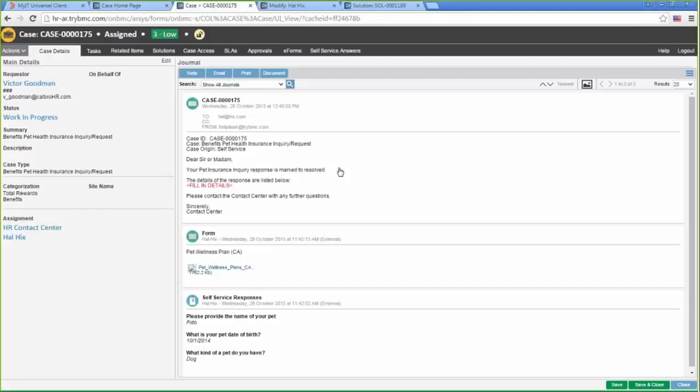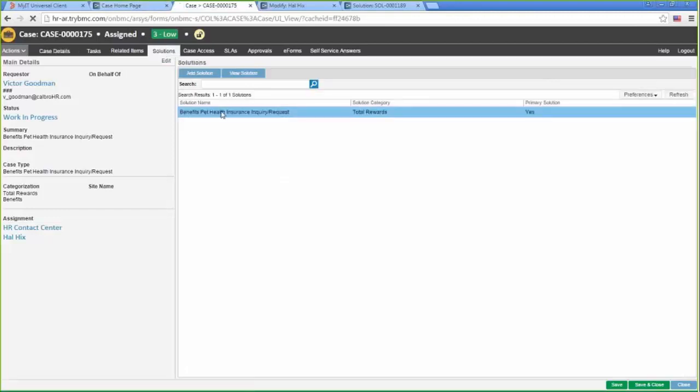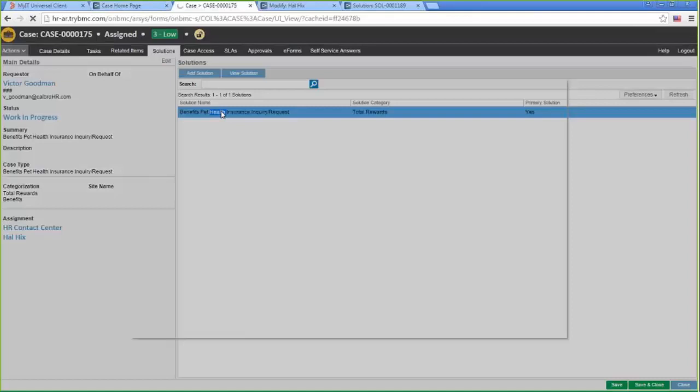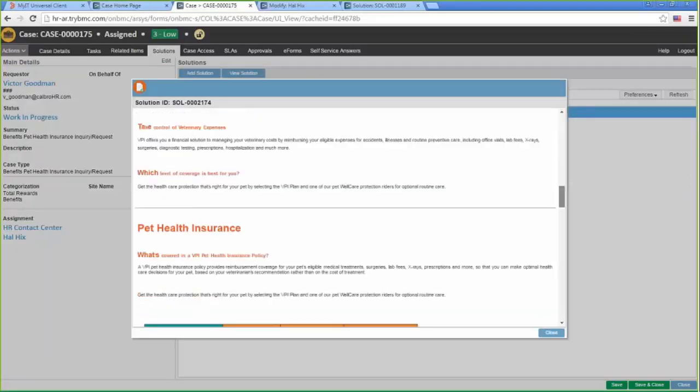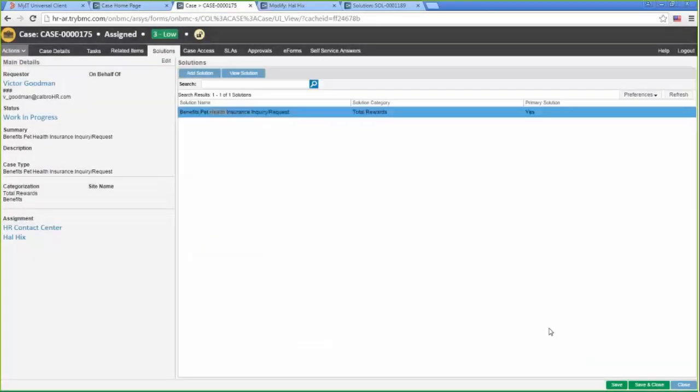Okay. Now, along the way, we can browse the knowledge base, so they've got a knowledge base if they ever need to look at that, to go back and see if there is any content that I need, and I can go open that and review that real quickly here. So all that policy information is right there at the fingertips of the specialist.